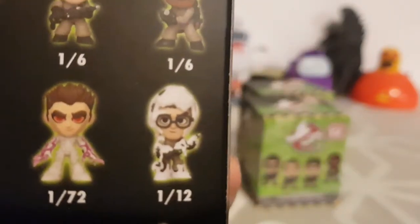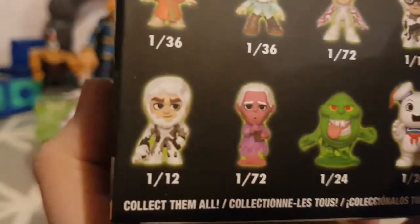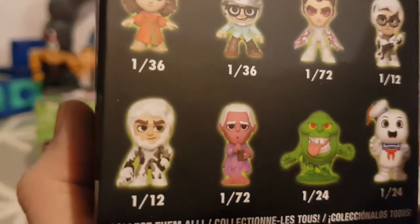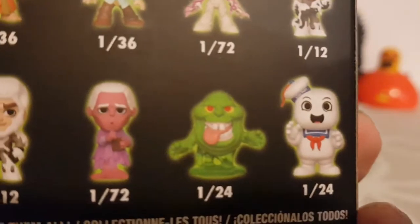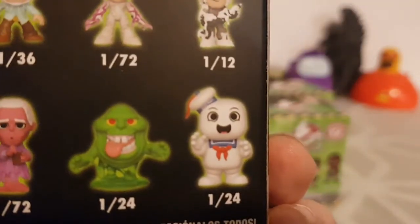Got a 1 in 12 chance of getting a marshmallowed Egon. That could be cool. Got a 1 in 12 chance of getting a marshmallowed... who is that? Is that Ray? I can't tell. And the name tag is blurred up. Typical. We've got a 1 in 72 chance of getting the library ghost, Eleanor Twitty. 1 in 24 chance of getting Slimer. And 1 in 24 chance of getting my boy, Stay Puft.